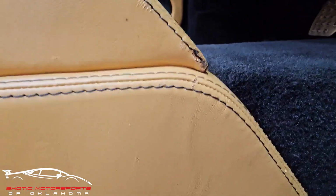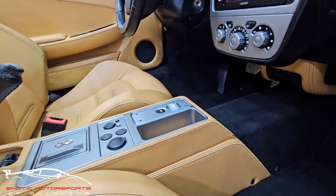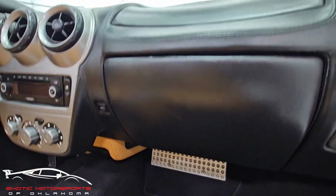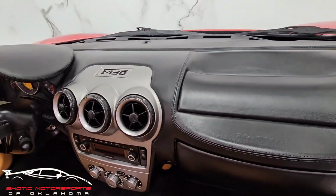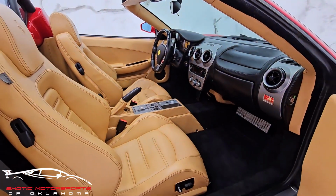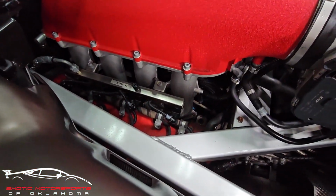You have some spots right here that are kind of chewed up. Some scratches on the e-brake handle. A little scuff on the glove box. Overall, that dash looks nice. And looking at the engine bay, super, super clean.